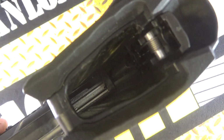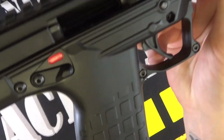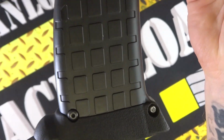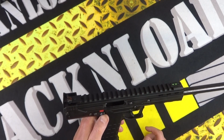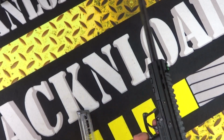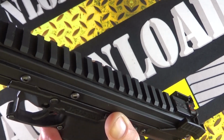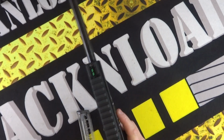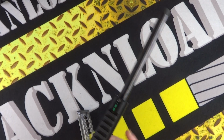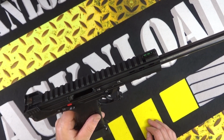Let's give you a look down there. So there's the magwell. Okay, Keltec's very familiar. Texturing on the pistol grip. Okay, very ambidextrous pistol. There is your safety catch either side. There is your bolt release button, just like on a normal pistol. Okay, so that closes it up. So, and obviously holds it open. It will hold open on the last shot or after the last shot on the magazine as well.